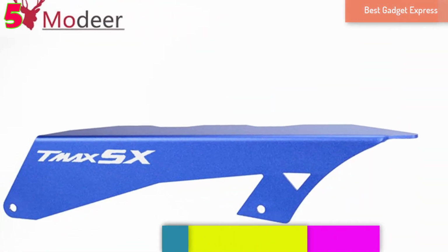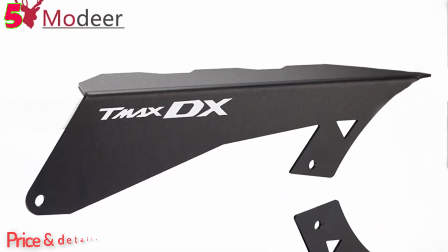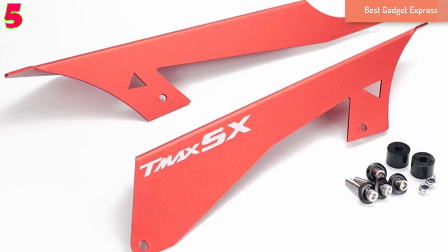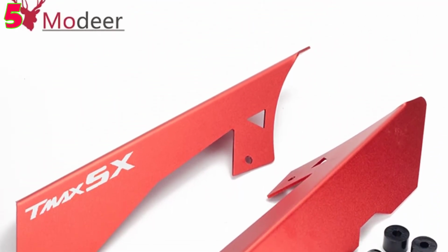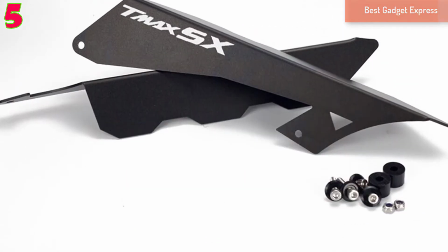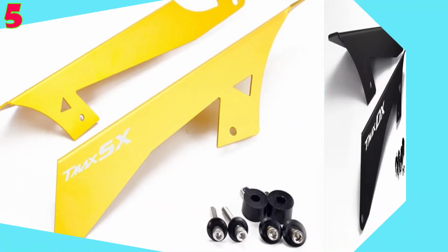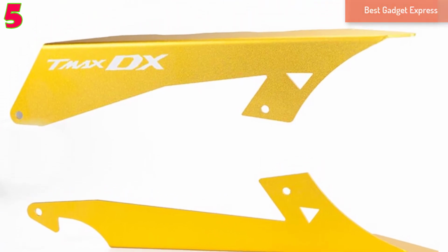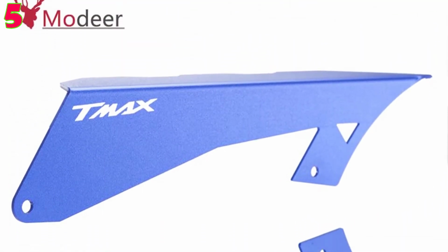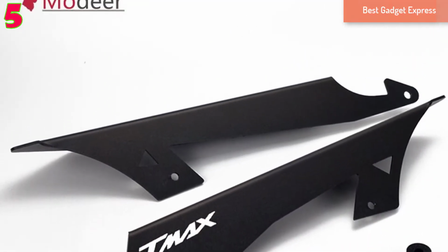The next is number 5. For Yamaha T-Max 530 SX DX 2017 2018 2019 T-Max CNC motorcycle accessories chain guard chain belt cover protector. Features of this product: motorcycle accessories belt guard cover protector for Yamaha T-Max 530 SX DX 2017 2018 2019. Material: CNC aluminum 6061 anodized. Color: black, red, silver, gold, blue. Fitment for Yamaha T-Max 530 SX DX 2017 2018 2019. So this is the best option for you to buy.